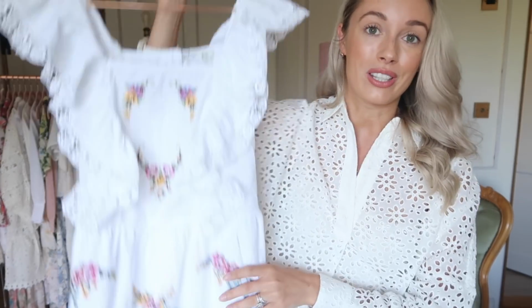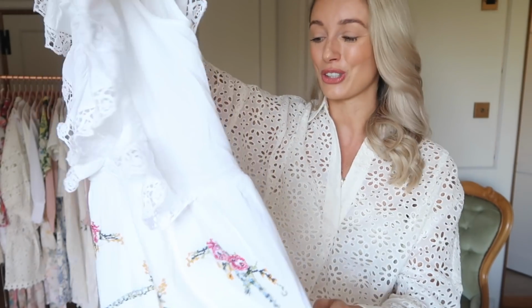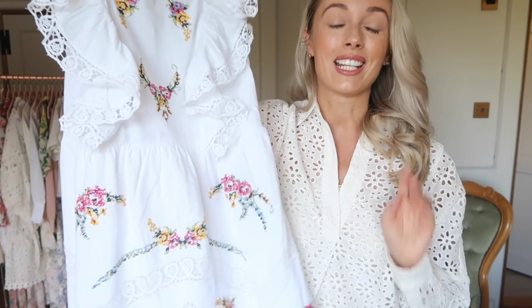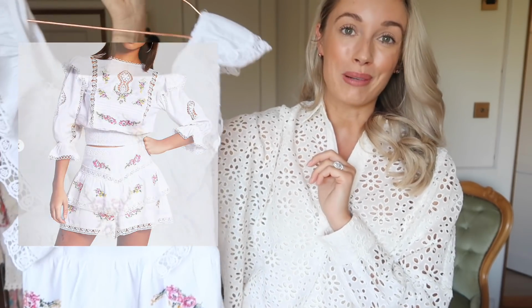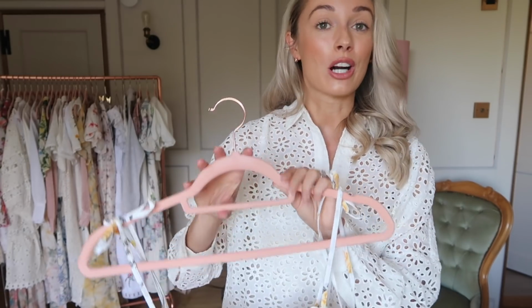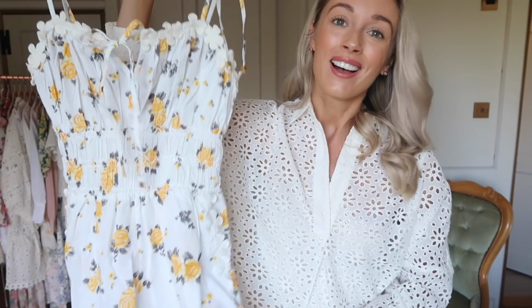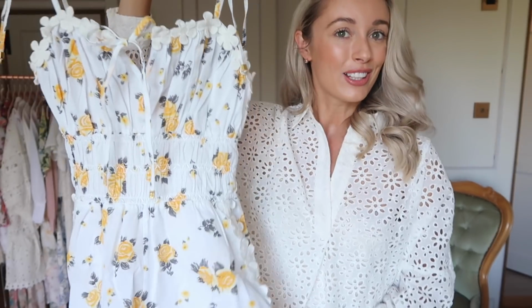So as soon as I saw this high street version, which really is a doppelganger, it's so similar, I just could not resist. Also within this collection is the most gorgeous pair of little shorts. I'll pop a picture of those on the screen. I will definitely be ordering those. And a lovely little blouse top, which you guys will have seen me trying on in one of the vlogs as well. As we are meant to be having a little bit of a heat wave this week, this is something that I'll probably end up wearing a lot. I love just cute little things that are easy to throw on and you still look really chic.